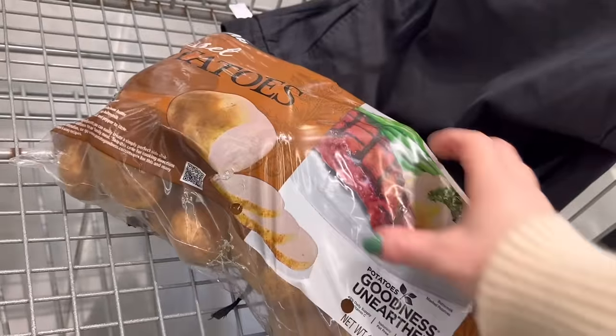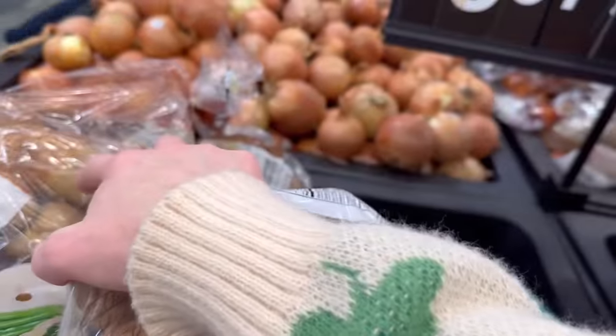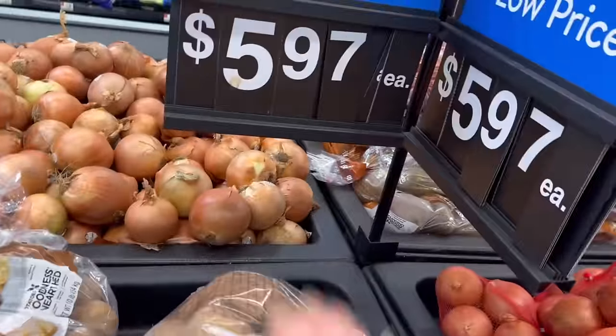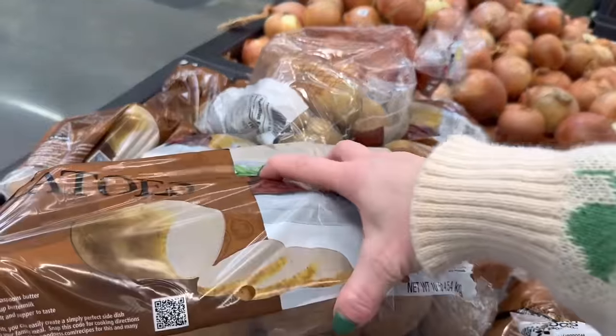Easy. This bag's good. All right, how many pounds is this? 10 pounds. I'm gonna get 2 of these. And then we also need some little potatoes. So 10 pounds for $5.97.